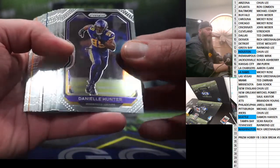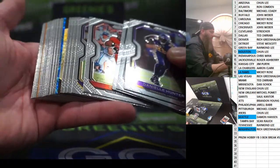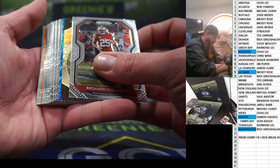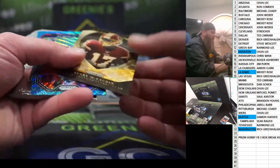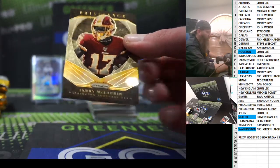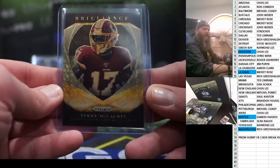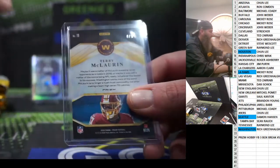All right, box 3, break number 5. Good luck. Are you kidding me? What a break. That looks like gold vinyl. It is. Terry McLaurin, boom! Gold vinyl brilliance, 4 of 5. What a 3-box break there, wow. Compared to the case break, wow. Terry McLaurin, gold vinyl brilliance inserts, 4 of 5.